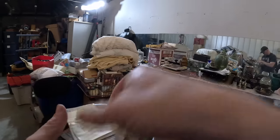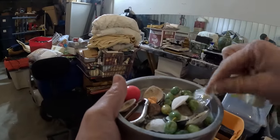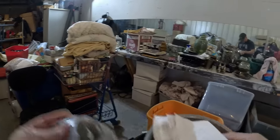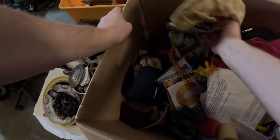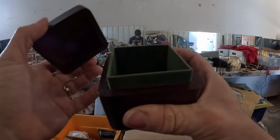Let's see what else is in here. Some more beads, some shells, a couple pennies. Shells. Some odds and ends there. Picture frame, some miscellaneous candles, some decor. Let's see. Still looking for two Rolexes. I don't think we're going to find them, but you never know.